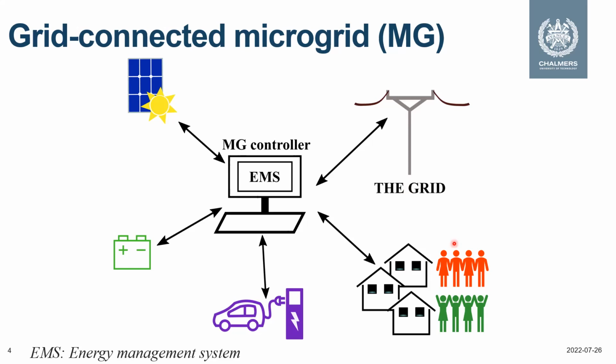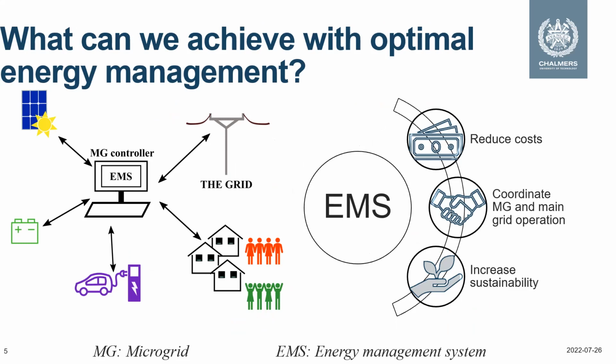The operation of the energy management system is determined by the energy management model that is integrated in it. So for my research, I developed and tested such models that could perform optimal energy management, meaning that they could improve the operation of the energy management system. Okay, so what have I been trying to achieve by developing these models of optimal energy management?